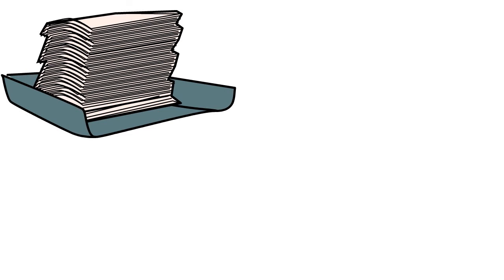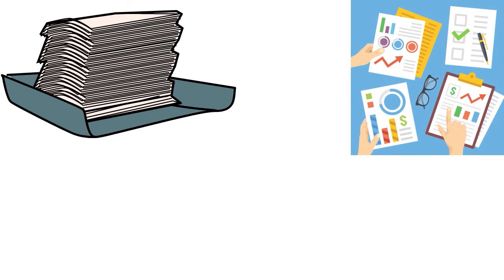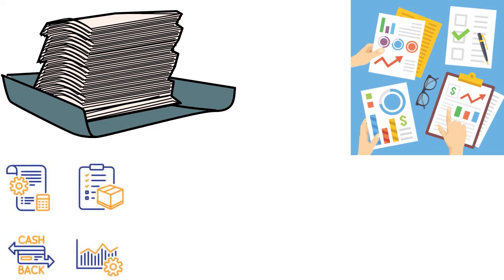The first element is your financial documents. Everything from your bank statements to your balance sheet to your income statement to your cash flow statements. All of that information is important, right? So you also have your business tax returns and your personal tax returns. This constitutes the constellation of financial documents you need to gather. Number 1.